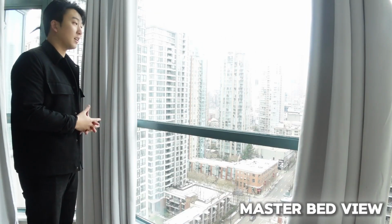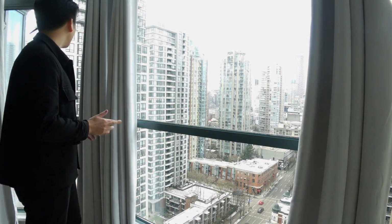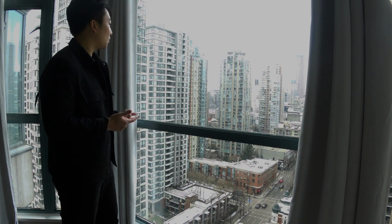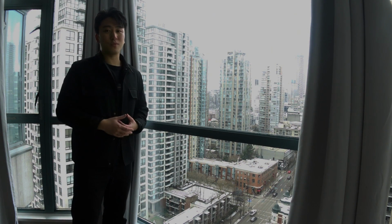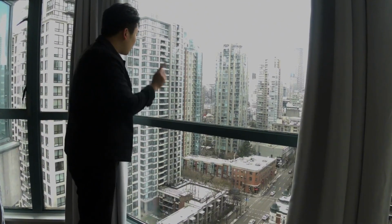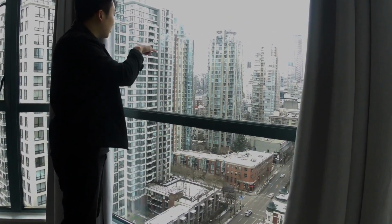So over here, you're getting a different type of view. This is not an ocean view, but a city view. But what's so good about this is, well, some people like city views, some people like ocean views. I'm personally more of an ocean view person because I live an older lifestyle, like to live like an old man. But over here, just that street across, you see, that's Homer Street.